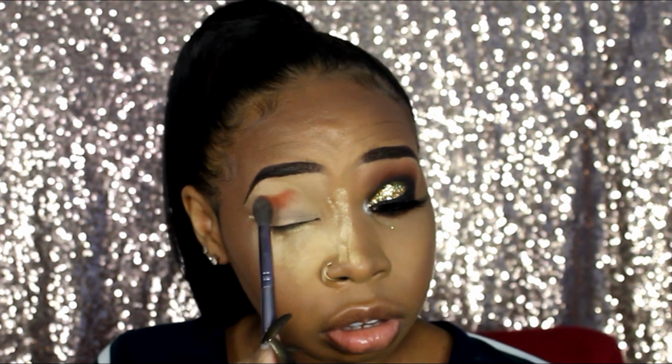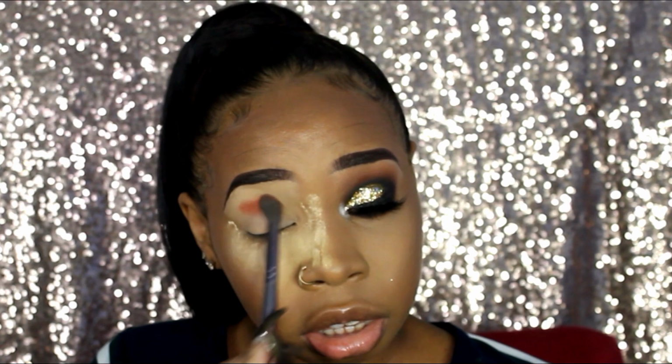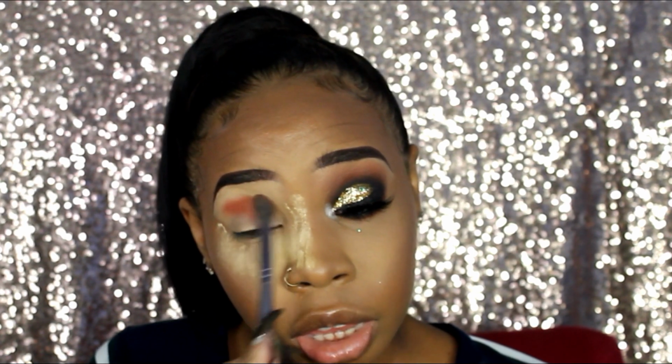So what I'm going to do is mix those two together. Okay, I'm just going to take and pat that around. And I'm still trying to figure out how to work this Vivid Pigments palette, because the first two times I've tried to use it, it works okay, but I struggle with it a little bit. And I think because it's a mixture between a pigment and a shadow.